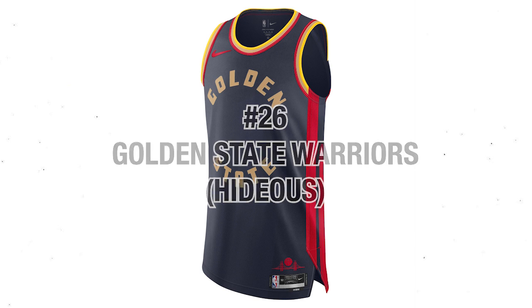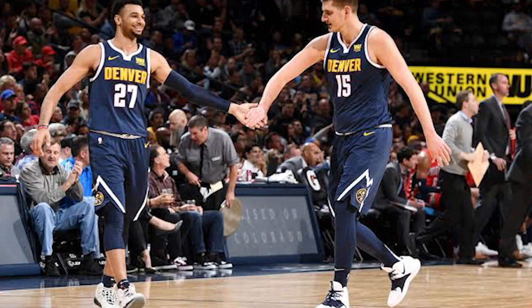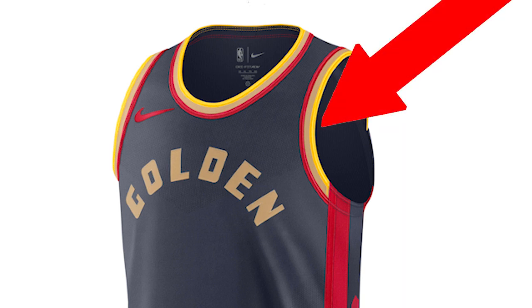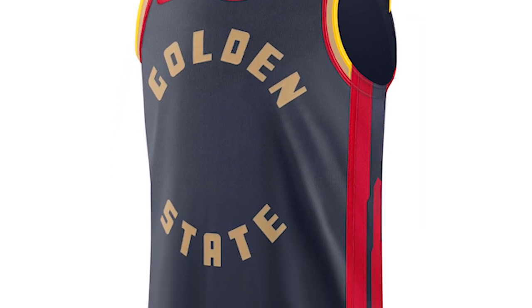With the navy blue primary color, along with the yellow numbering and lettering, it looks like something you would see Jokic and Murray wear, not Steph and Draymond. Even the color on the lettering is off. On the cuff of the sleeves, you can see that it's the typical bright Warriors yellow that we all know. And then on the chest of the jersey, it's a much darker shade of yellow. These are just flat out garbage to me.